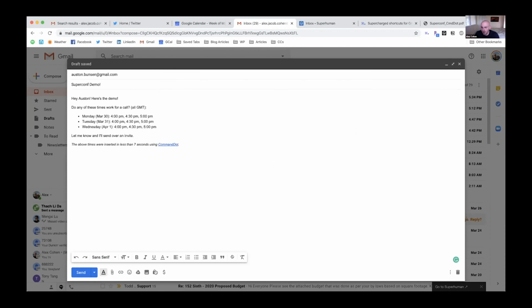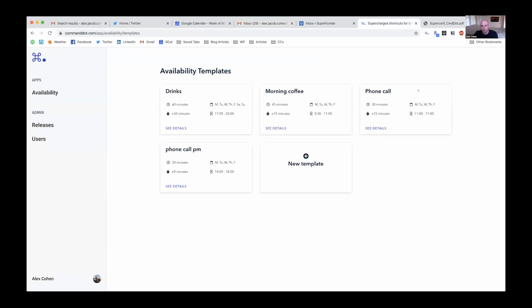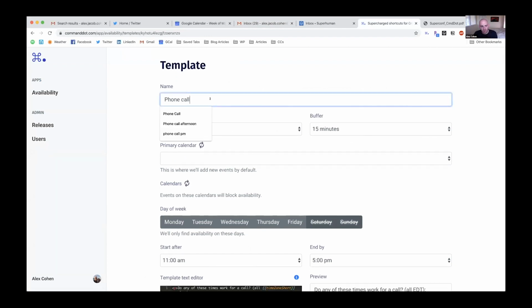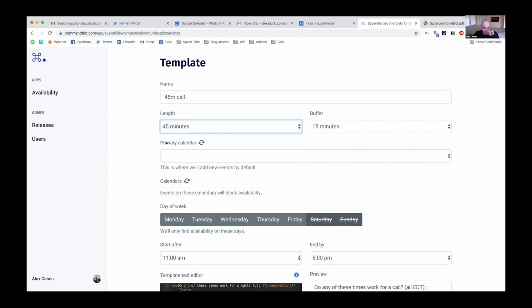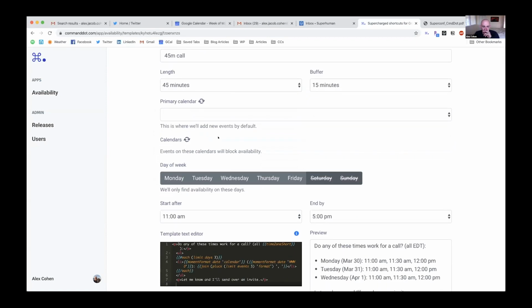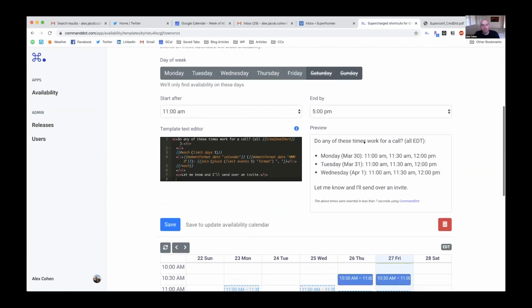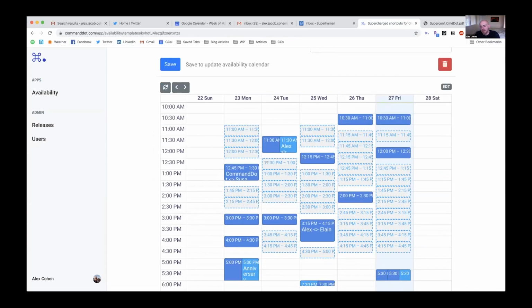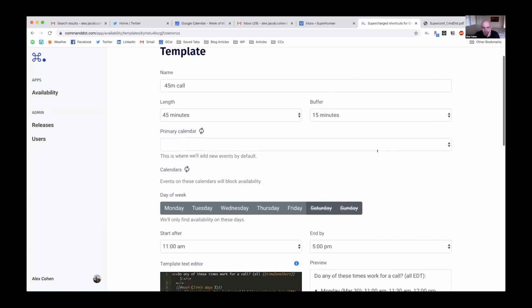So do any of these times work for a call? All GMT. Now that's in GMT, but it's reflecting my calendar. And all of those times come from a template that I've got created called phone call in my admin dashboard. So I'm in here, I've titled it phone call. If I were to change it to 45-minute call as an example, and giving it a second to save, I could change all this stuff, edit the palette, choose the number of days I want to share, the number of times I want to share, and then it's going to find all those slots on my calendar that are open. And that's where we're pulling back in real time the availability across all the calendars you have linked up when you're sharing an email, so you don't have to think about it.